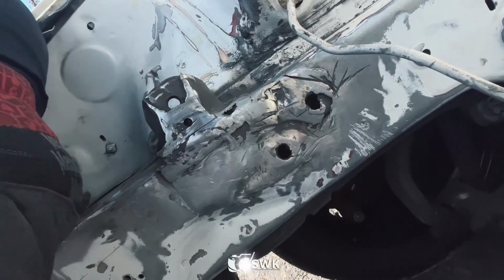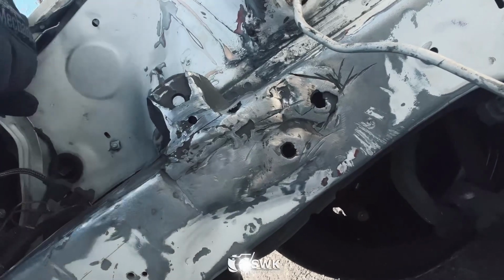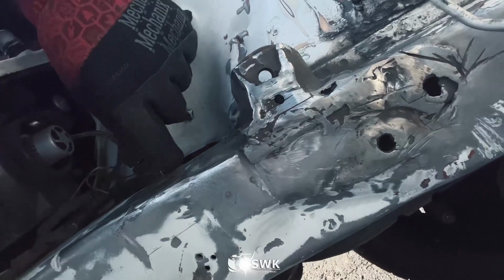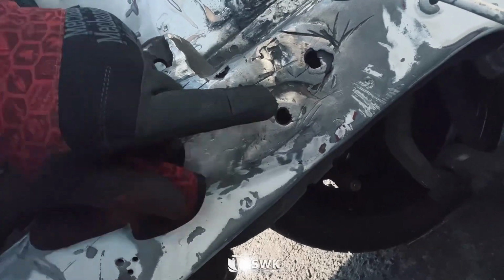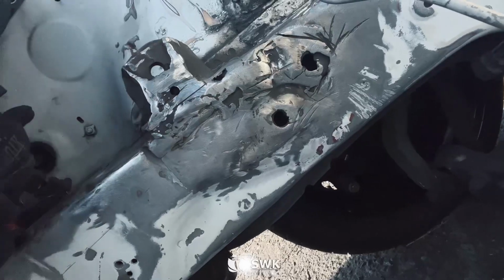Or can I do some type of how the K-swap is on EGs and DCs, where you have to drill a hole, put a long bolt through it, bolt with a washer up here and a nut and washer on the bottom, drill through, long enough bolt with a washer right here and washer and nut on the other side. You gotta let me know what you guys think.